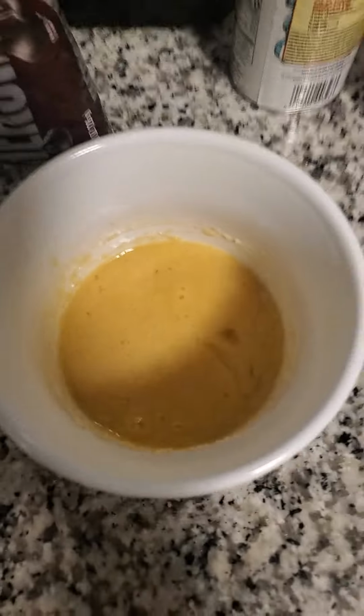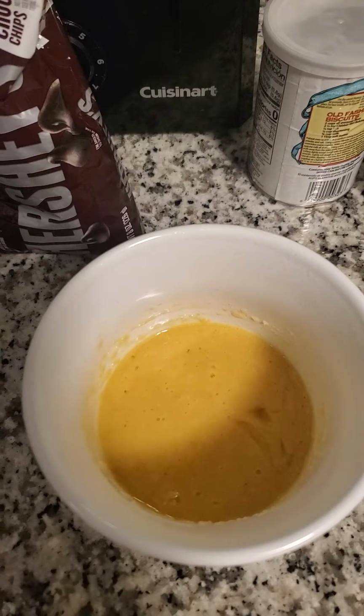So now that your batter's all mixed, I'm gonna show you what it looks like here. So let me turn my camera around. This is what the batter looks like in the mug. So the last thing that you're gonna do is add 1½ tablespoons of your favorite sugar-free chocolate chips. Now you can use milk chocolate, you can use dark chocolate, whatever your preference is, a semi-sweet chocolate. Just make sure it's sugar-free because we are keeping it a low-carb dessert.